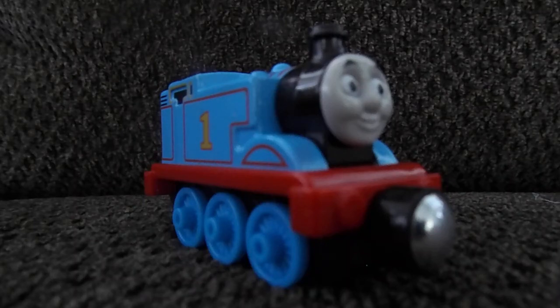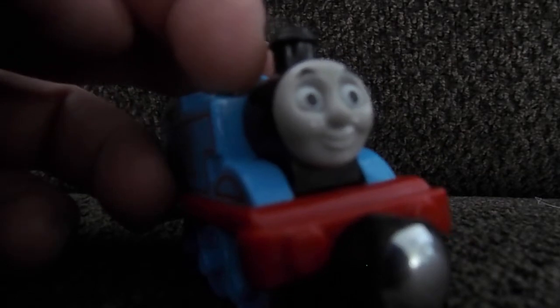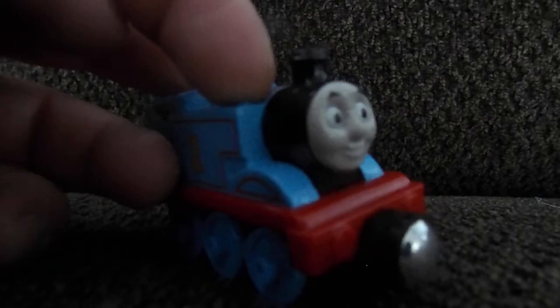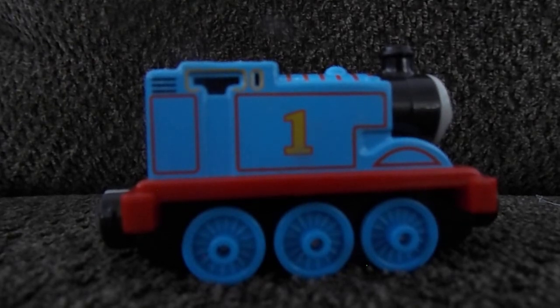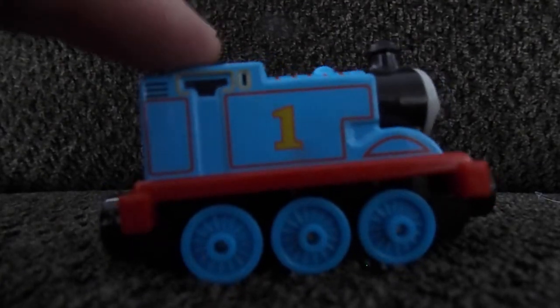Alright, so right here, as you can see, this is the 2014 version of Take and Play Thomas with a round magnet. Today, I got the Take and Play Thomas from the Amherst Railroad Hobby Show in West Springfield, Massachusetts. Every year in January, they have a model train show in West Springfield, the Amherst Railroad Hobby Show, and they have lots of model trains, and also Thomas stuff there, the Bachmann Thomas stuff, and also stuff like this.